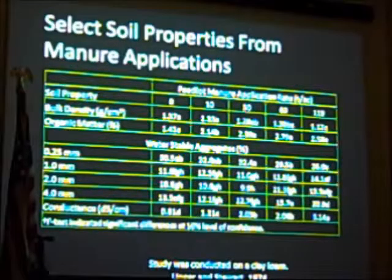Well, we also increased our water-stable aggregates. Manure is pretty darn sticky. I grew up on a sugar beet and potato farm and didn't work too much with manure until I came out here. And I learned about how sticky manure can be. And because of that stickiness, it helps hold that soil together. So that's going to reduce things like erosion.